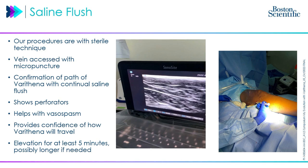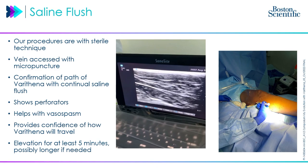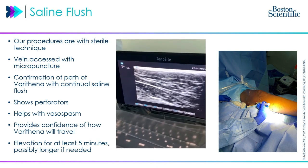Okay, let's see this video real quick. So this is a video of just saline flush. So that gives me great confirmation and reliability that, hey, before I inject my Varithena, I know exactly where my Varithena is going to go with using the saline flush. Again, it also helps with vasospasm.